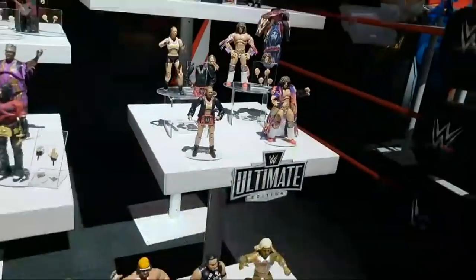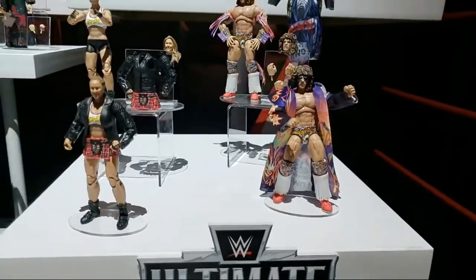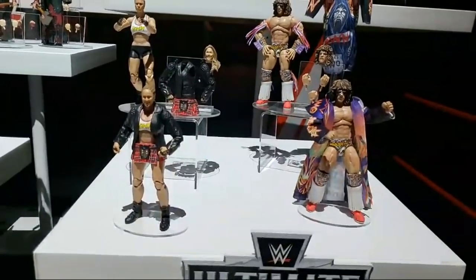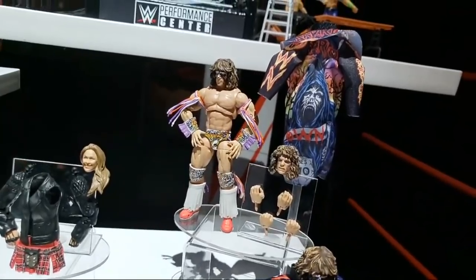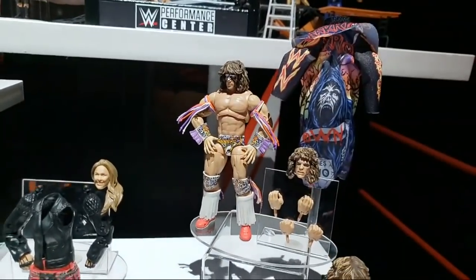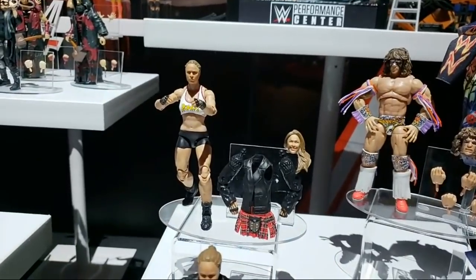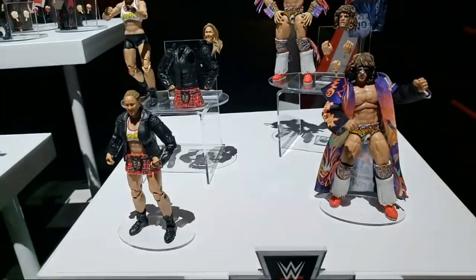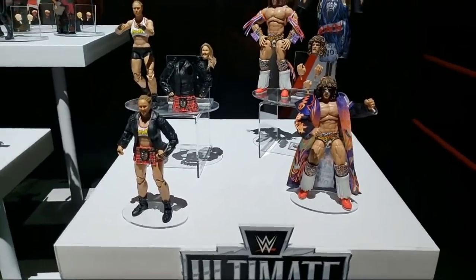So some of the big reveals here. This is the new Ultimate Edition, Ultimate Warrior and Ronda Rousey. So here's a look at everything that the Warrior comes with. Spare heads, lots of hands, the jacket. And here's Ronda Rousey. She comes with the jacket, the kilt, an alternate head, different set of arms. And these are the most articulated WWE figures to date, the Ultimate Editions. They're going to be much more expensive, but they're going to be worth it.